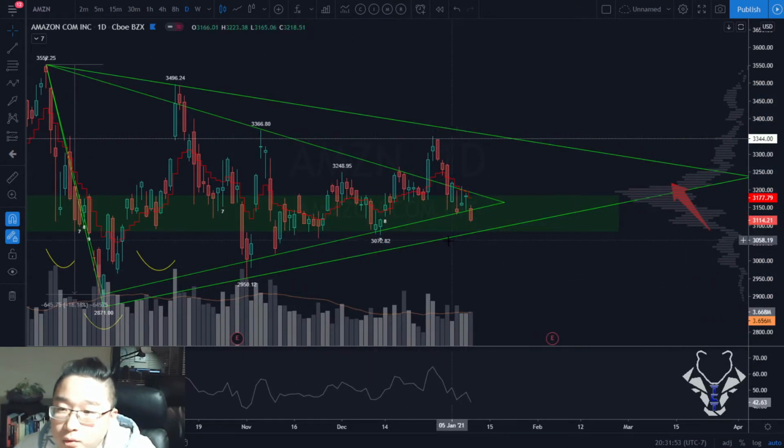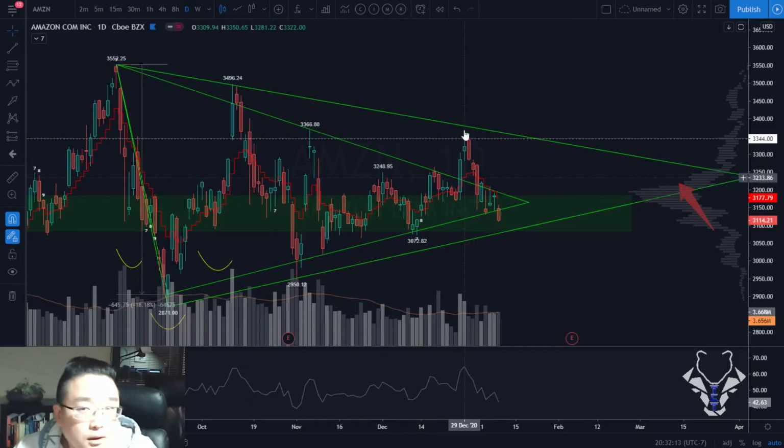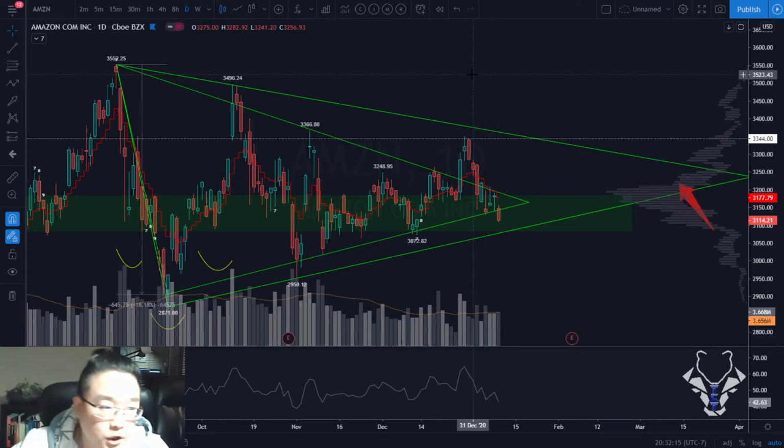We want to hold this one, which lines up with support or this demand zone. So we definitely want to see this hold. If you are in the play, which I'm not, make sure that if you see a break and close under this area on increasing bear volume, exit. We'll likely see further bear action.